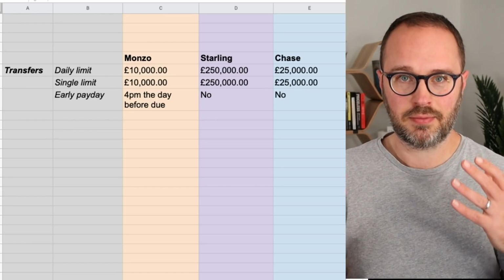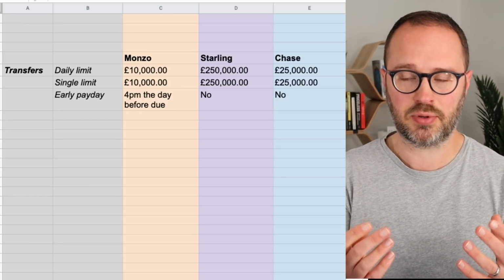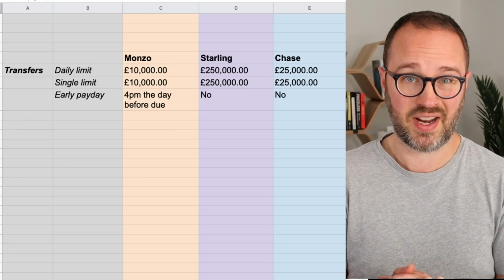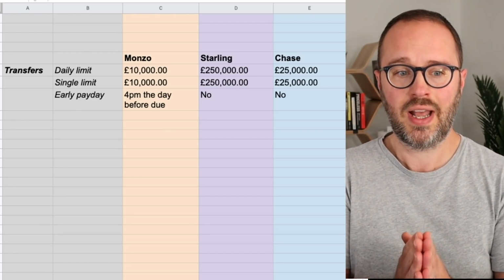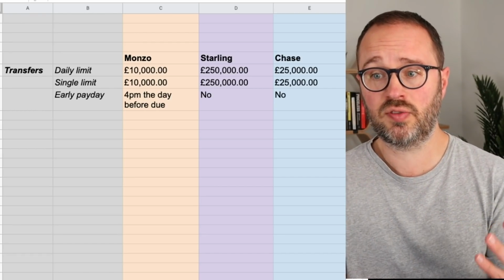Because these banks, Monzo, Starling and Chase, have been designed just to be used on an app, you do everything in the app. So it's really, really simple to do all those transfers and move your money around, which is fantastic. There are, however, some limits, which might be important to you in terms of which one you would go for. The winner here, obviously, if you look at the figures we've got right now, is Starling.